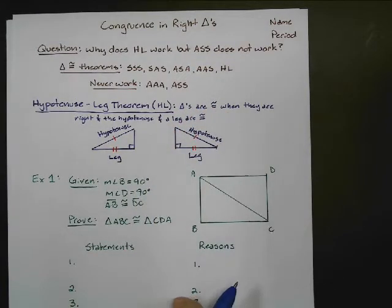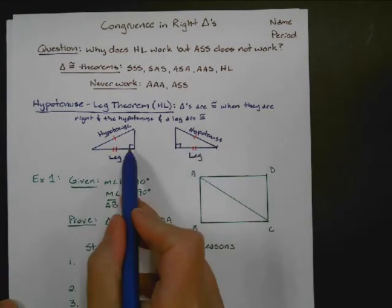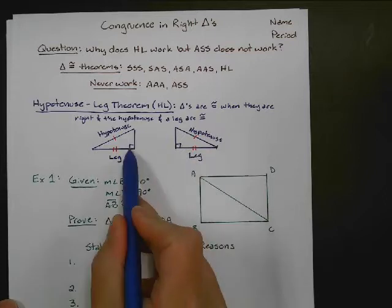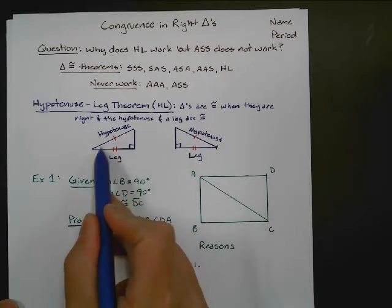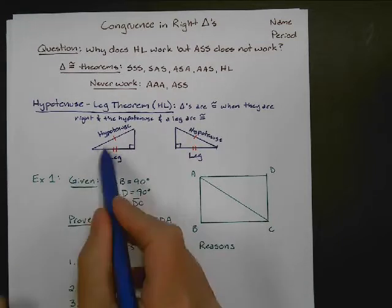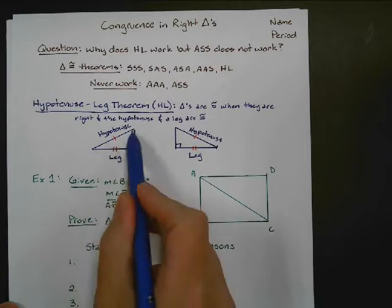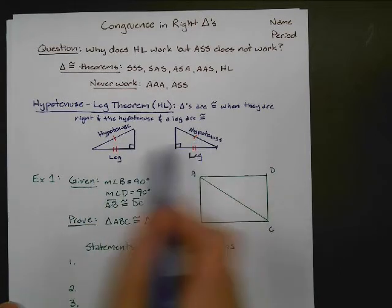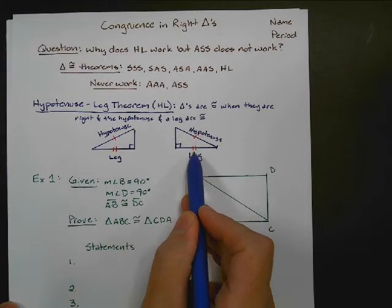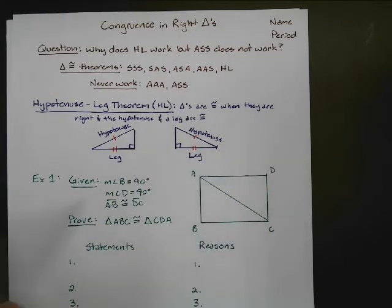All right, so what are we talking about here? We're talking about if I've got two triangles and they're both right, so these are both 90 degrees, and if we can prove the hypotenuse, and remember the hypotenuse is always the side that is not touching the 90-degree angle, so the longest side. So if I can show that the hypotenuse is the same, and the leg, which is just one of the other sides, is the same, then that proves that these two triangles are congruent.